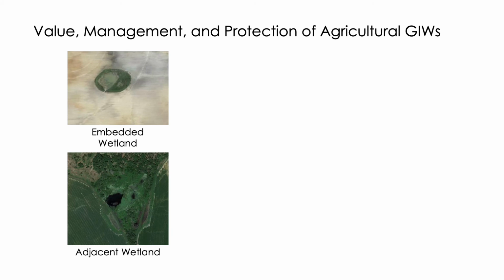Some are fully embedded in farm fields, with nearly all of their drainage area cultivated. The smallest wetlands in this group are farmed over in dry years. Others are adjacent to farms with a mix of cropland and forest in their drainage area.